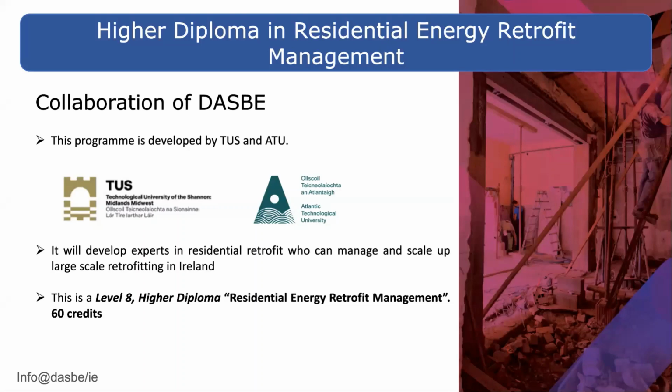So this was in collaboration between TUS and ATU, and it's the first one of our collaborations on this. This aims to develop experts in the residential retrofit field who can manage and scale up large-scale retrofitting in Ireland. So it's particularly aimed at people who are going to manage and coordinate upgrading and retrofitting not just one dwelling, but a number of dwellings. So it's open to social housing groups, etc.